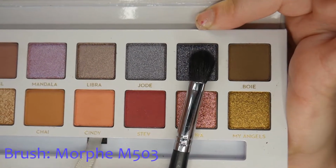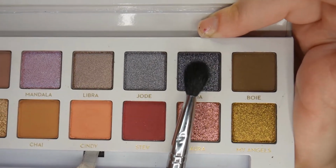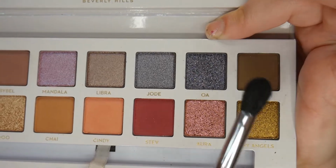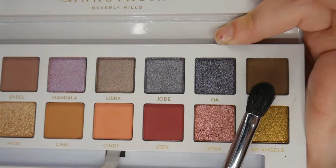So this one here, it's still kind of a blending brush, but it is a little bit more tapered, and it's a little bit more concentrated, so it's gonna pick up a lot of the pigment here from out of the pan, and it's gonna allow me to pack it on the outer corner, and then allow me to also diffuse the color at the same time.